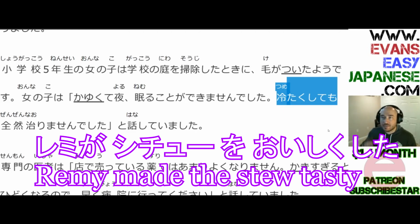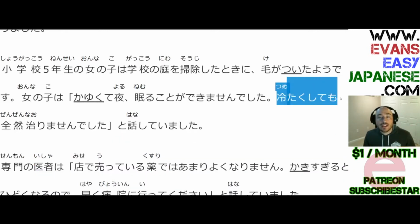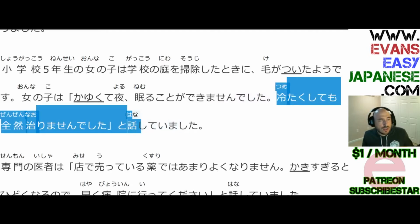And that sense of the word make, that's what this ku suru is doing. So he made the stew delicious. Remy ga stew o oishiku, oishii, oishiku shita. He made it delicious. So tsumetaku shite mo, even having made, I guess, the rash cold or cool to the touch, zenzen narimasen deshita. It didn't get any better.